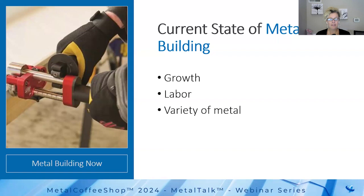Now, the next point up here is labor because there are labor challenges happening in our industry, believe it or not. We hear about it all the time, but tools can actually help, right? Right, exactly. Labor is just a consistent problem across the board, especially in building construction. So what Malco does is we try to make tools that are going to make the job as efficient as possible and provide the best end result for the actual end customer that's paying for your work.